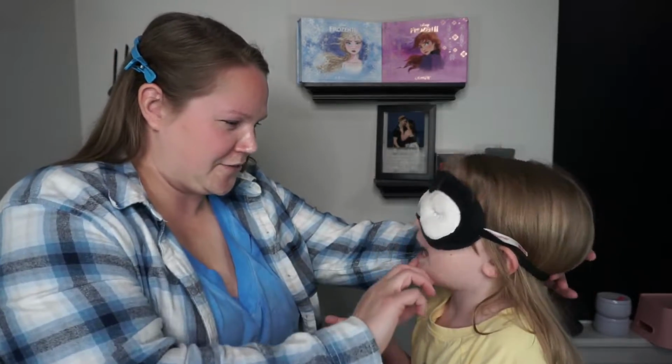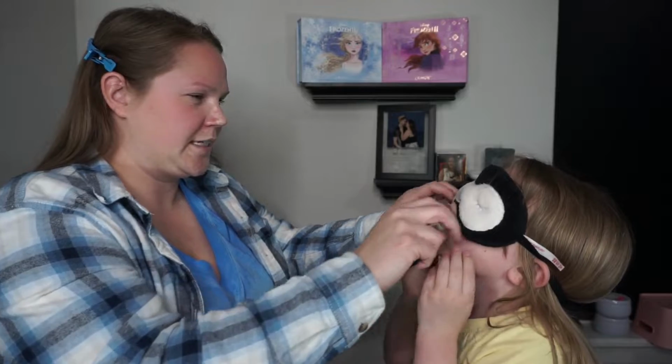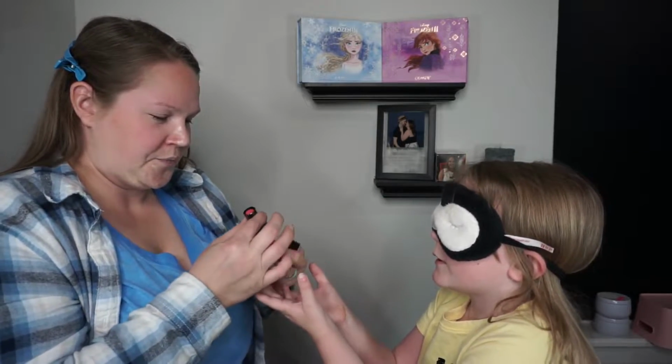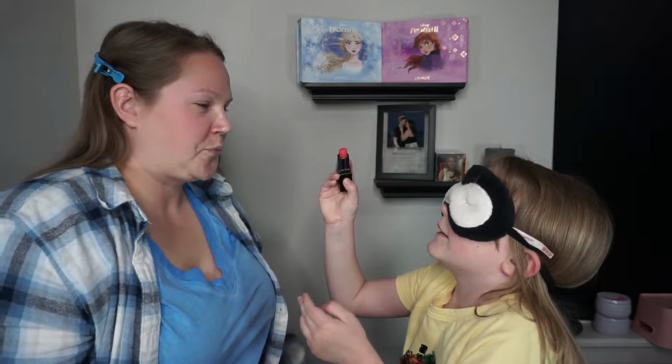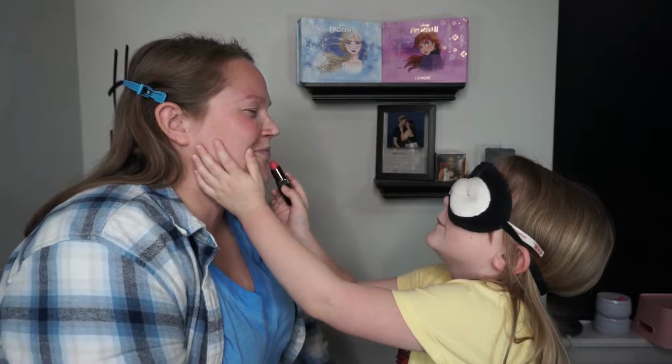Lipstick next. Okay, hey, you look like you're peeking out of your hand like that. My eyes are closed, you see? Oh, okay. Well, you don't need to keep your head like that. Just keep your head straight. There we go. Lipstick. Okay, I don't know where it is. I got it right there. Give me your face. Where are you?